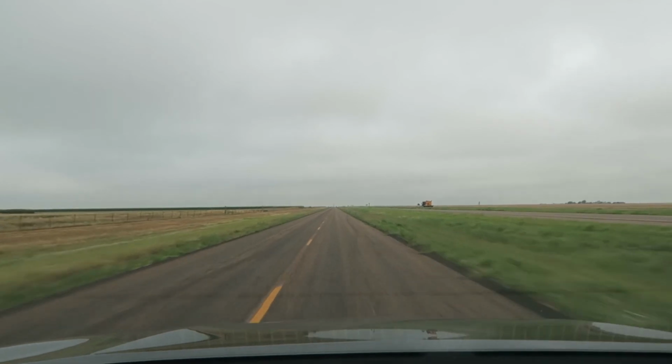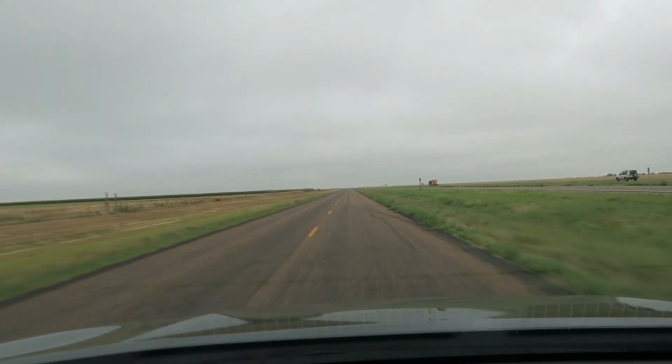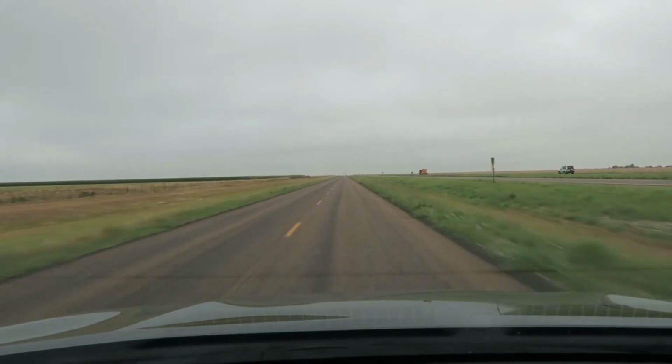We are in McLean, Texas, westbound, gonna hit Amarillo, and then probably on into New Mexico today. Let's go continue the adventure. Still not getting a break with the weather, but this road is amazing. Texas is so wide open and beautiful.